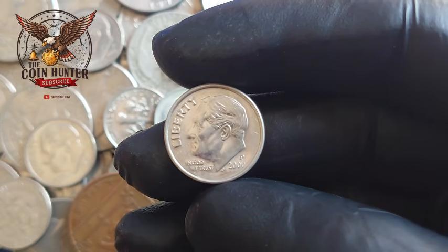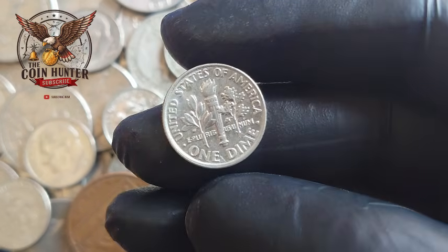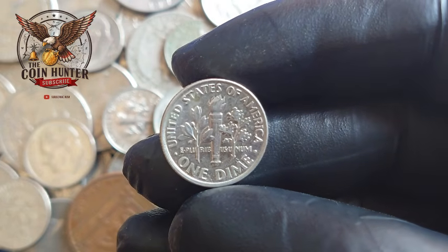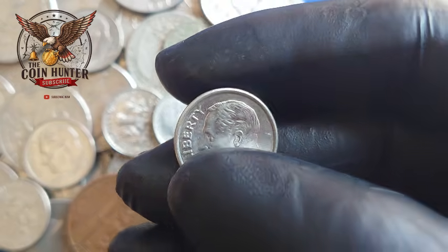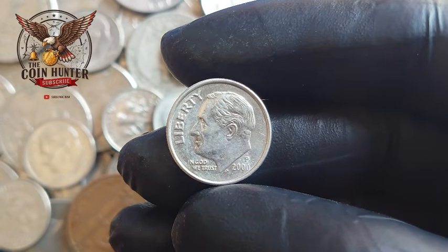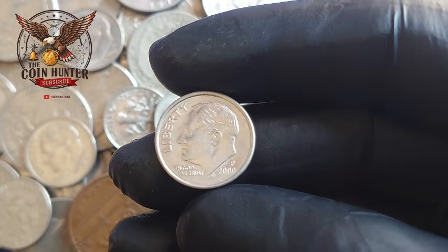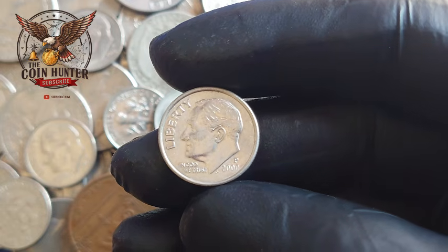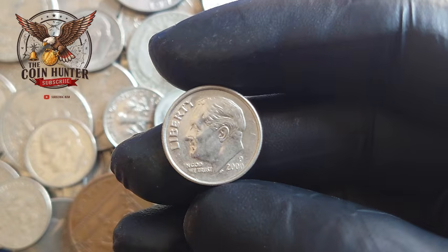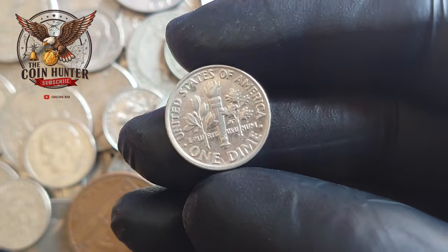Roosevelt dime that achieved this astronomical $53 million sale price carries with it what numismatists call the perfect storm of errors, a combination of minting mistakes so rare and so unlikely that the mathematical probability of them all occurring on the same coin has been calculated at less than 1 in 50 billion, making it statistically more likely that you'll be struck by lightning while winning the lottery than finding another coin with this same combination of characteristics.